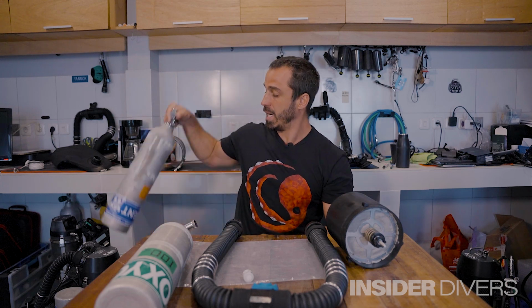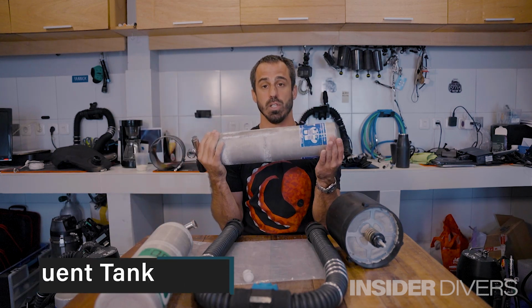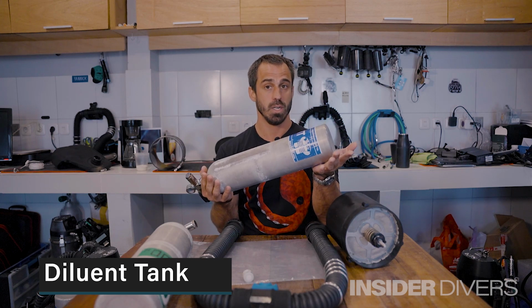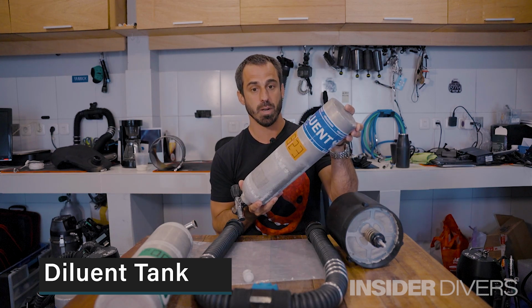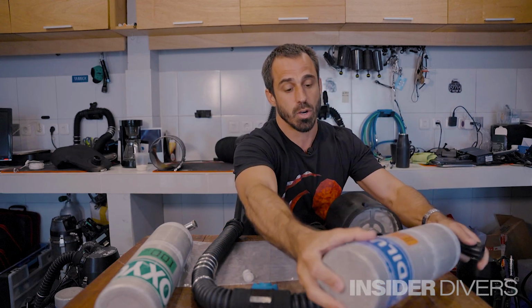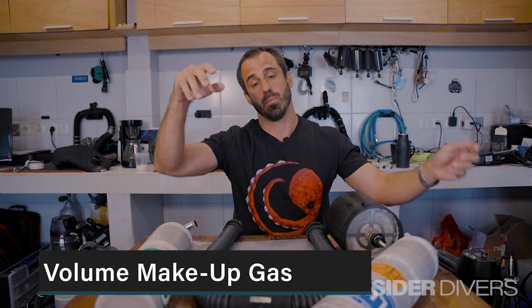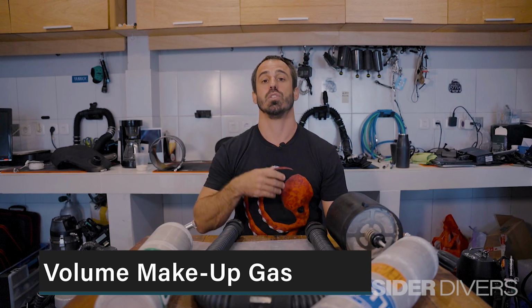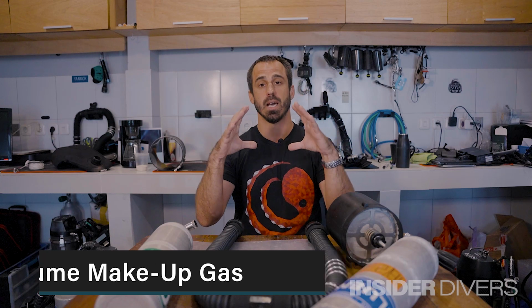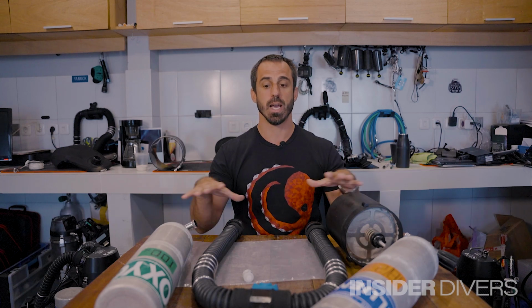So we need to have a second tank. And we call this the diluent tank. For a lot of people in the beginning of the rebreather career, it's filled with air. In this case, it's got a little bit of trimix in it, a little orange sticker. So we're going to add that to the mix, and we call that the volume makeup gas. So that gas is going to be added to the rebreather as I go deeper so that I can maintain that volume inside of the breathing loop and breathe comfortably. So essentially now we have most of the elements we need.